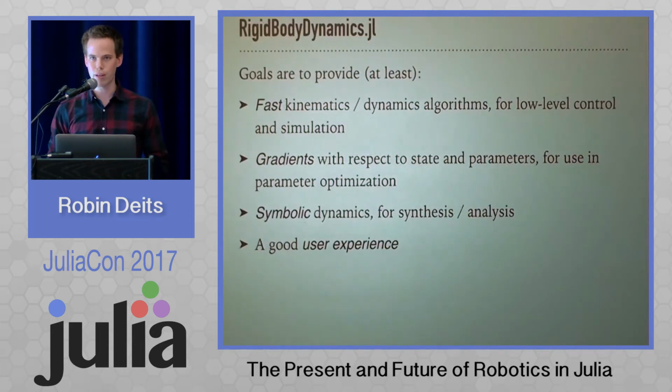And so I had four main goals in mind. One was fast kinematics and dynamics algorithms for use in simulation and online control at that high rate of 100 to 1,000 hertz. Then gradients with respect to both the state and the parameters, so masses and stuff, to enable trajectory optimization using gradient-based methods and system identification. And then also symbolic dynamics, so that you can do synthesis and analysis. And then fourth, which I think is very important, good user experience, because a lot of existing fast libraries out there just don't provide that.